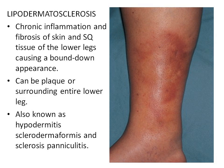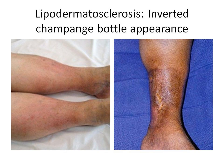And it can just be a plaque of skin tightening, or it can involve the entire lower leg. So there are classic appearances once it really binds down the skin, and it leads to this inverted champagne bottle appearance, where you can see it kind of looks like a champagne bottle here.